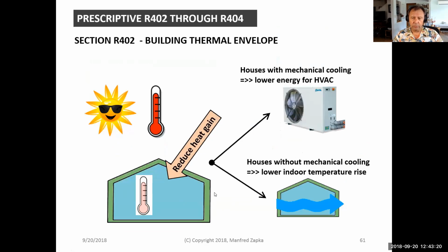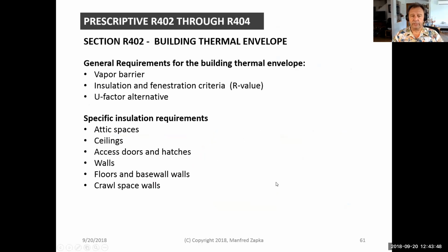And we can do it too. First of all, we reduce the heat gain, and then we have to get rid of the heat. So we have to pump it out, so to speak, and we can do this either by an HVAC system or with the adaptive approach, without the mechanical cooling. This would be a naturally ventilated house. So here we don't have any kind of mechanical ventilation or mechanical cooling.